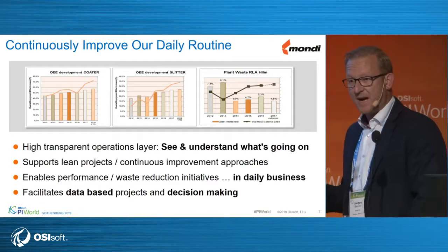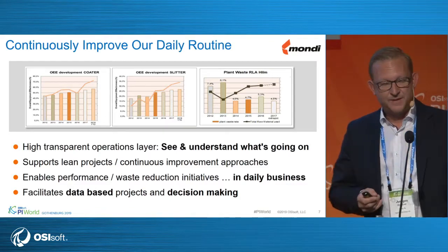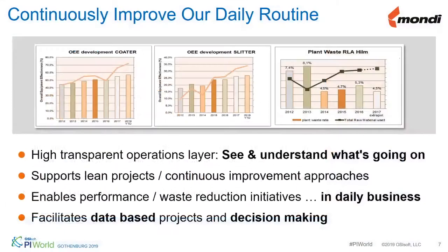What was the benefit of PI in the last years? You can see it here. It's quite easy to explain. The OE was increased, with our main KPI being meters per attended. We did it in the slitting department as well. We started a lot of improvement projects related to run speed, and very important was the reduction of plant waste, because we have a lot of different kinds of waste in the whole plants where we were not aware of what's going on, and with PI we had great transparency to start great improvement projects.